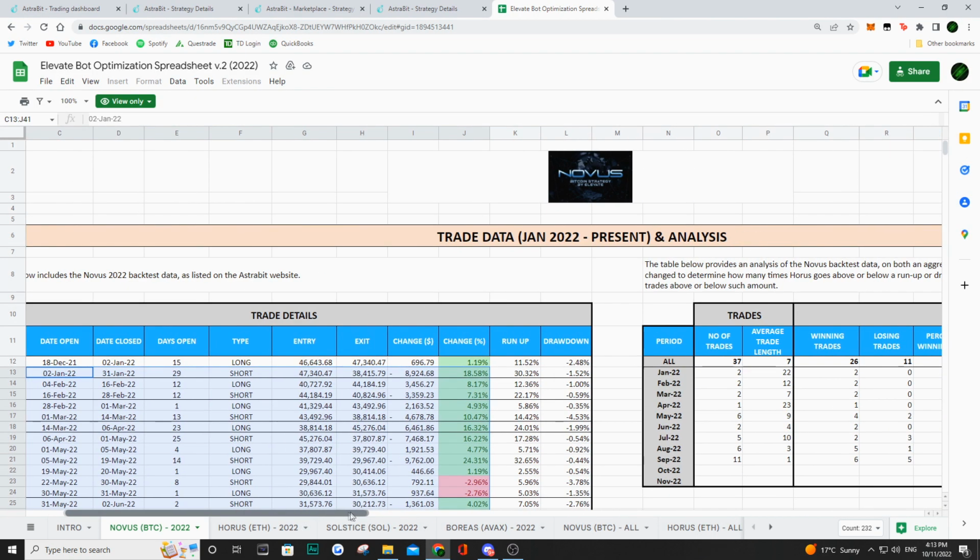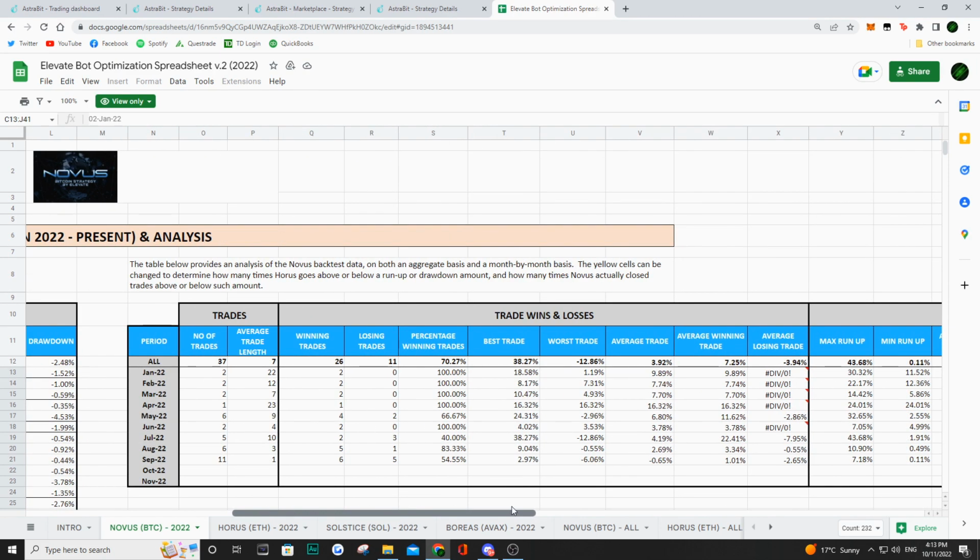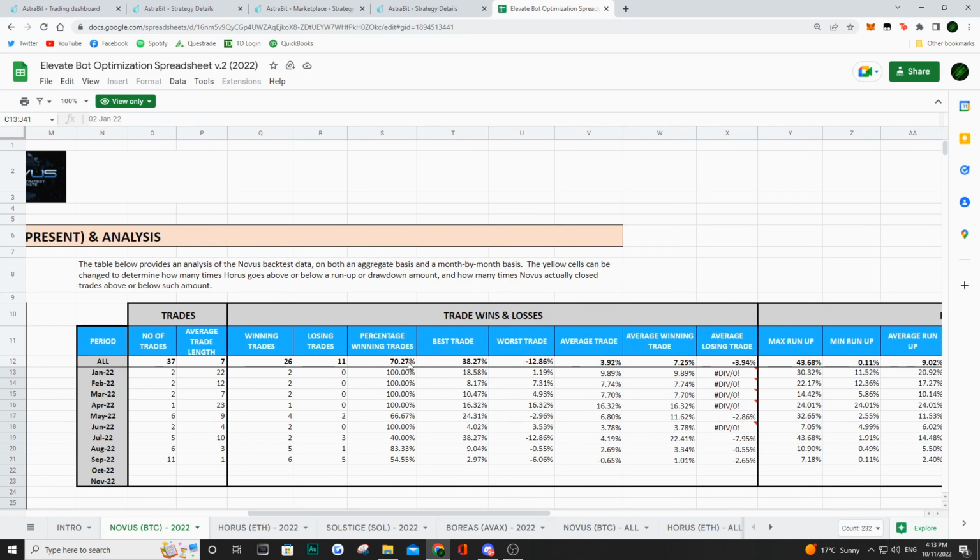And also, if we want a summary of these wins and losses, we can see that over 2022, right now, this bot has been winning about 70% of the time. Your average winning trade is about 7.25%, and the average losing trade is about 4%. So I definitely do like the transparency that they have. They post everything, even the losses.